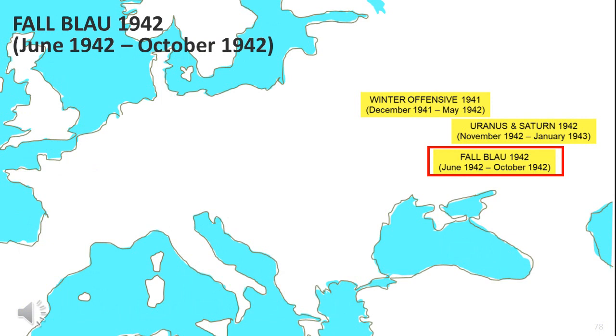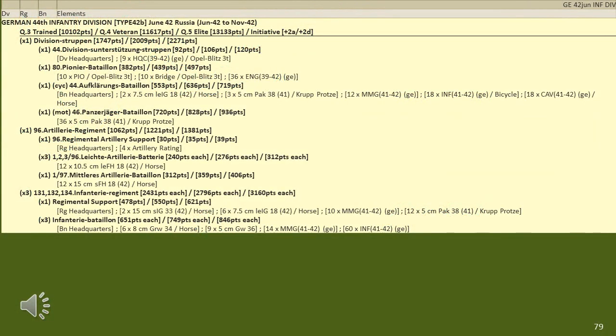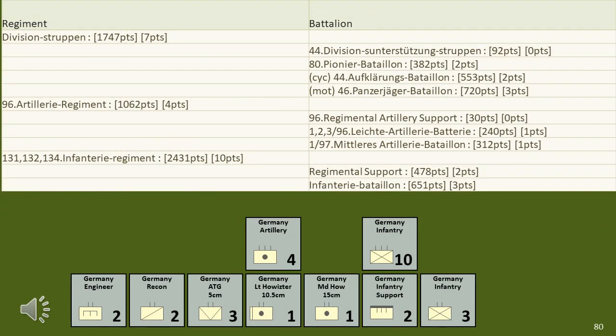After the Russian winter offensive had been fought to a standstill, the Germans launched their 1942 summer offensive, Fall BLAU, between June 42 and October 42. By June 1942, many of the infantry divisions in Russia were down to a 2-battalion regiment, even though that was not yet the official structure. This shows a full-strength infantry division. In this full-strength division, there were no official changes.